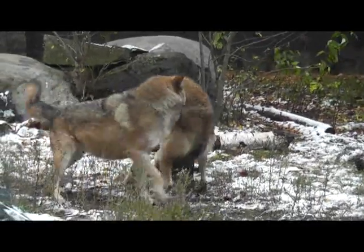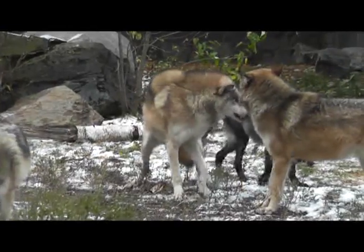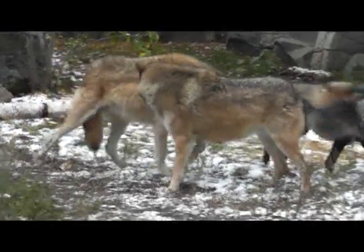And again, Denali continues to try to get that hide. Denali is very food possessive, so if we want to make sure these pups have resources, we get Denali out of there.